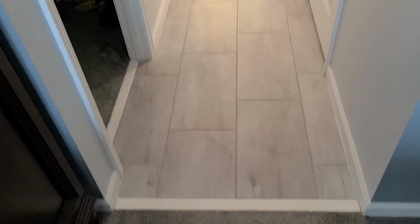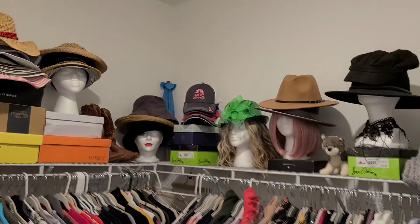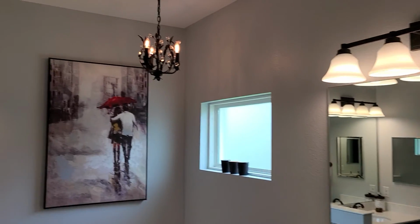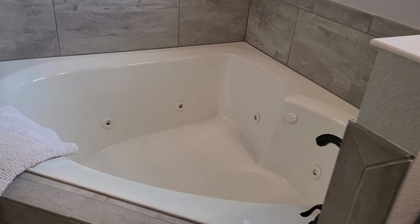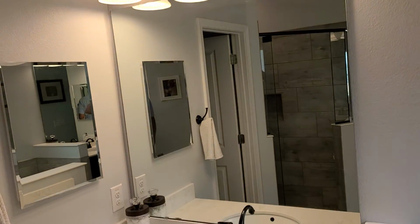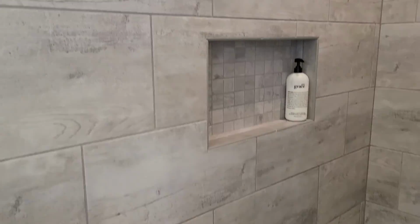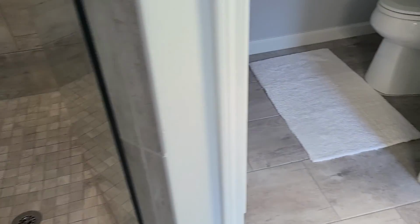All right, here's our master bathroom. Good size walk-in. I think that's another closet that's closed for now. Big shower and a water closet.